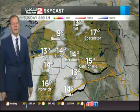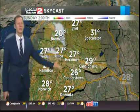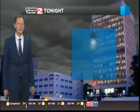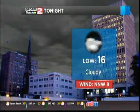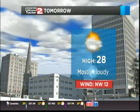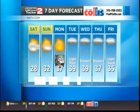Sunday morning, 8 a.m., partly to mostly sunny skies. Temperatures start out in the teens. Will climb into the 20s as we head into Sunday afternoon with mostly sunny skies. Cloudy tonight down to 16. Tomorrow, mostly cloudy, a high of 28. Storm Tracker 2 7-day forecast.